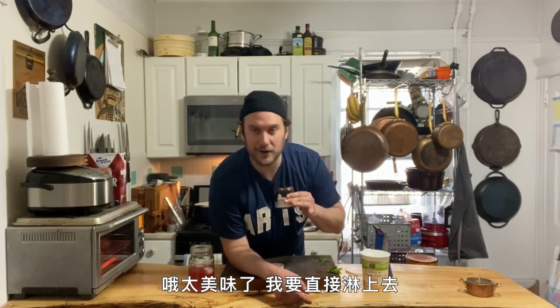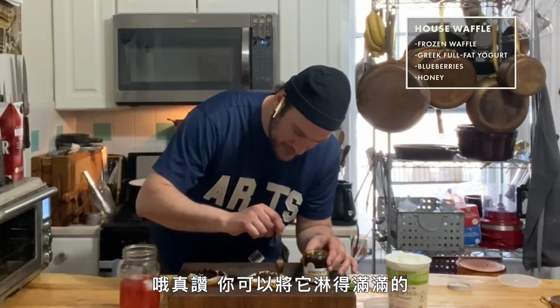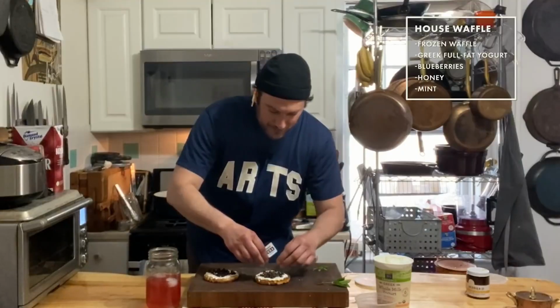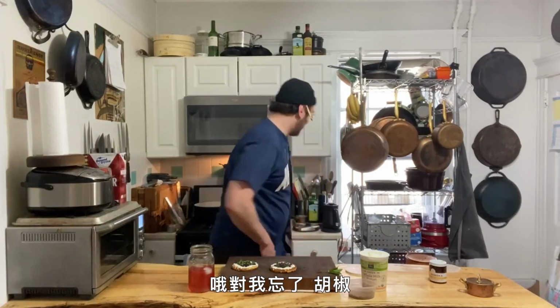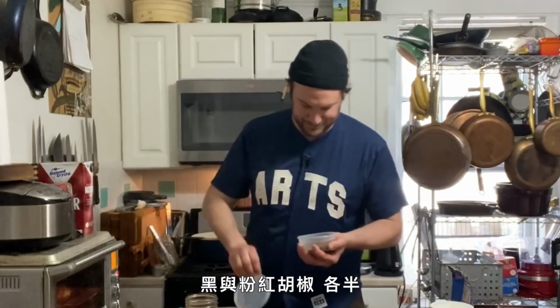This is raw carrot flour honey. Oh, it's delightful. I'm going to drizzle that right on top. Yeah, you can just paint with it all over it. Nice little drizzle. Some little mint thread, little mint chiffonade. And that's a beautiful thing, folks. Okay? Oh, I forgot. Pepper, a little black and pink, 50-50.